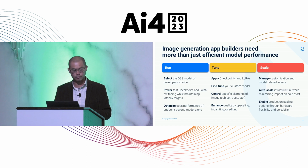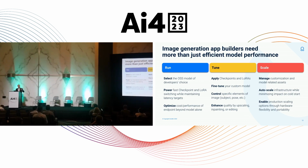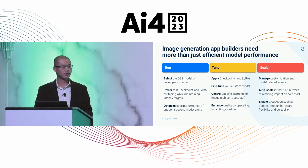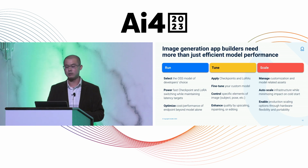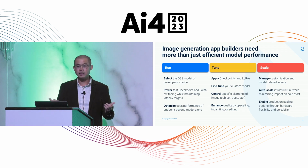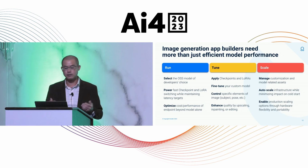If you think about all the things we started talking about around run, tune, and scale, picking the right model, making sure that you've got the right checkpoints and LoRAs enabled so that you can tune them, but then also make sure you can switch that very quickly behind the scenes on the fly. You want to be able to manage that as well. We have a customer that has over 30 terabytes of community-created model-related assets and customizations that they need to be able to manage. And so how do you do that at scale?